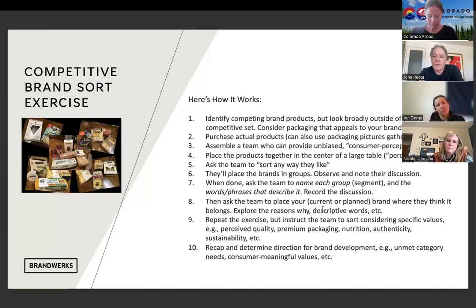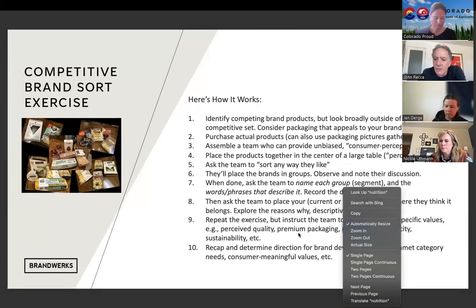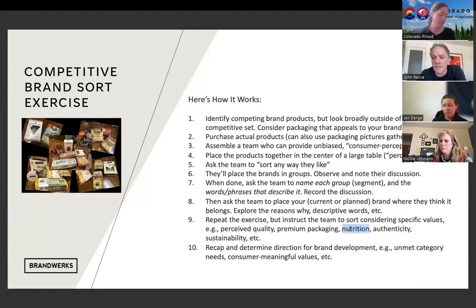So, in perceptual mapping, you can do it several ways, but typically what your team will probably do is place them in some kind of price categories or image categories, and some of that's valuable, some of it's not, right? So you need to repeat the exercise as many times as you can and have them focus on specific values. For example, maybe you want to say, hey, what's the most nutritious? How do we map these based on nutrition? What about sustainable practices, for example? What's premium packaging? I think those are all important values, but you'll have your own.